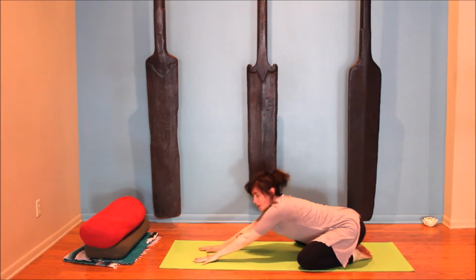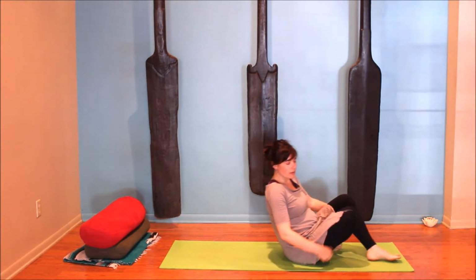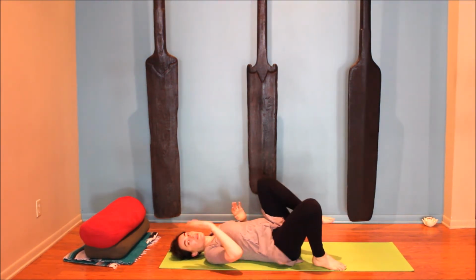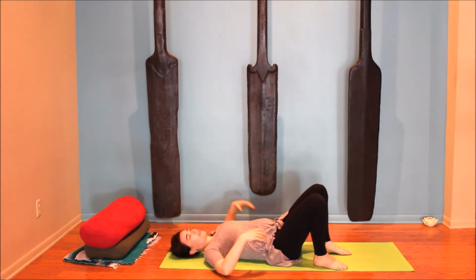And from child's pose now we're going to come onto our backs. So you can flip around onto your back, and as always, if lying on your back makes you feel a fast heart rate or like it's hard to breathe, roll onto your side until it feels normal again. But from here, we're going to take a twist that again works more through the rib cage and the heart than it does through the belly and the lower back.